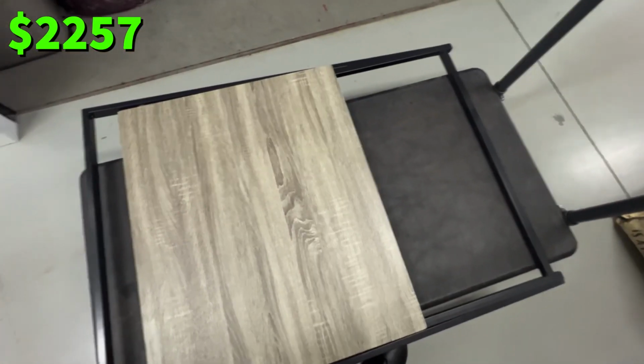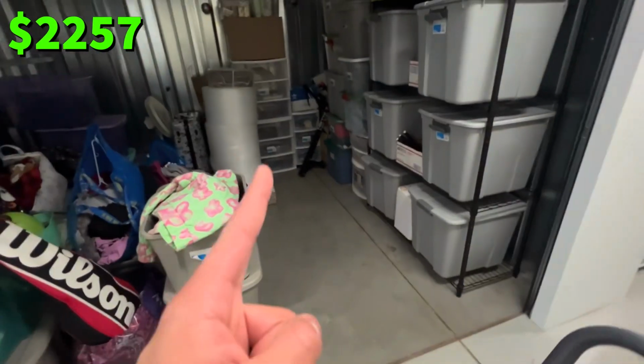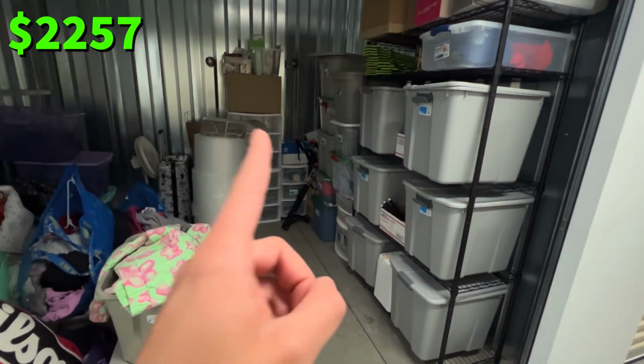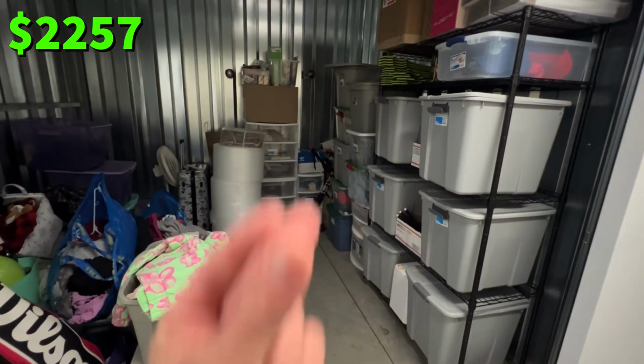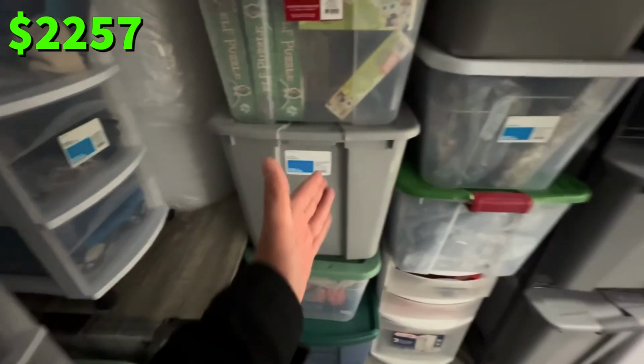So my girlfriend Emma doesn't want her old desk anymore in her room, so I'm going to go ahead and snatch it for the storage unit, and I'm going to try to put it in that corner. So this is the before, and this is the after. And there we go. That actually didn't take me too long. It only took me like 5 minutes. I just basically moved some of the bins out of the way.